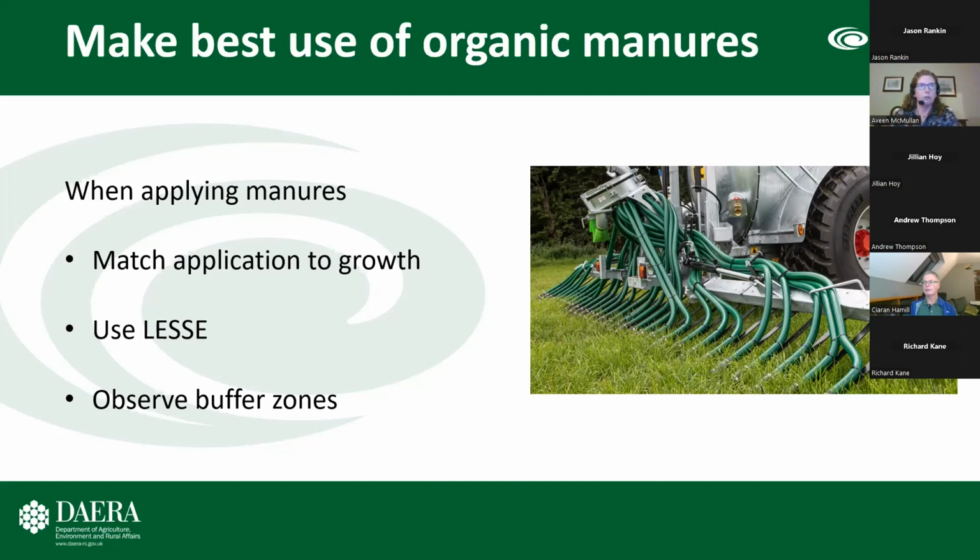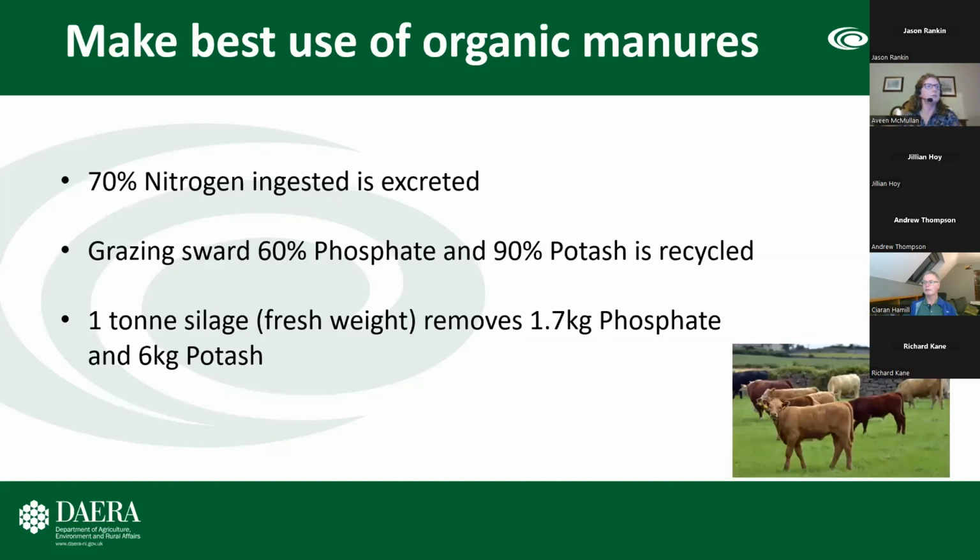It's important to use low emission slurry spreading equipment, as this reduces nitrogen emissions and improves nutrient availability by placing slurry in contact with the soil. And remember to observe buffer zones around waterways, because again, we want to keep that manure and that fertilizer in the field. Next slide, please, Jason.